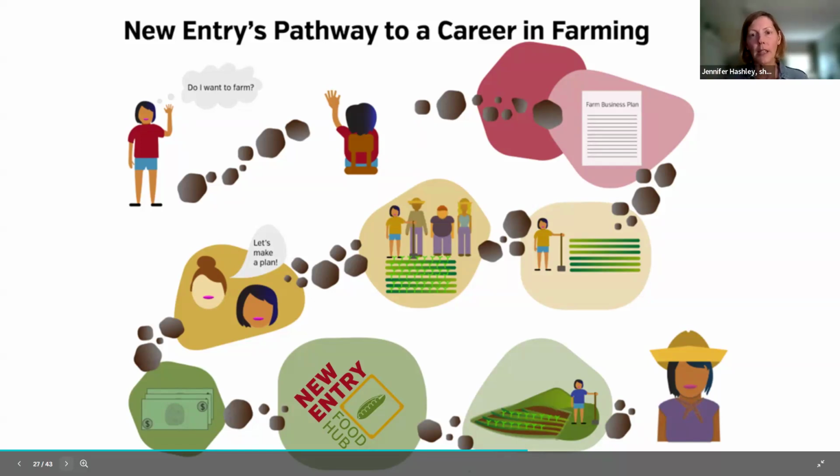And then our requirement is they have to take our business planning course, develop a business plan, and then they get assigned their incubator. We do lots of trainings on the incubator. We do lots of one-on-one technical support. We provide access to other resources, capital, loans, grants, all that. We help support them with marketing through our food hub. And then we help match them with land as they're transitioning off the incubator. So that's our goal, is to have successful farmers.